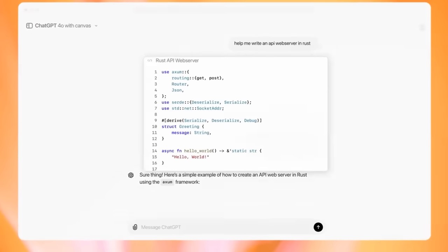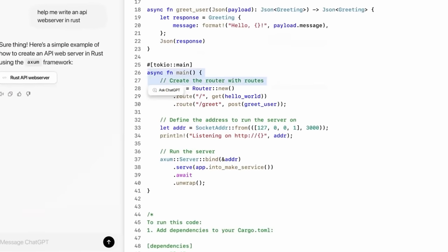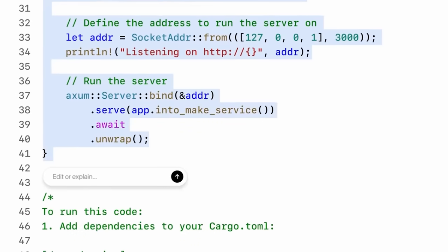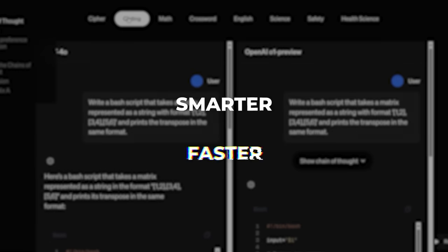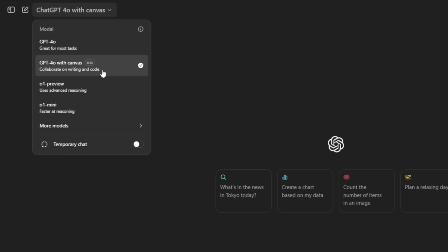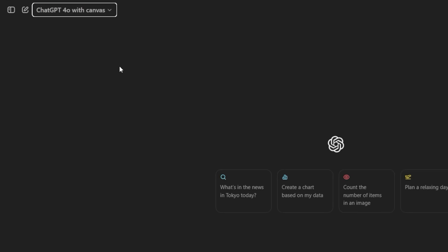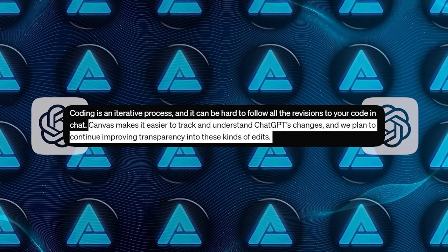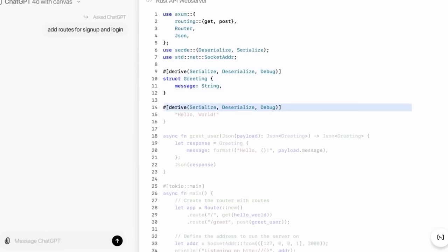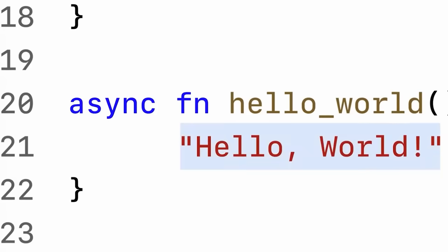So what's next for OpenAI and Canvas? Well, this beta version is just the start. OpenAI plans to make Canvas even smarter, faster triggers for when you might need it, better accuracy in detecting what needs to be edited, and probably more advanced features. They've even hinted at improving the transparency of coding edits, so it's easier to track what changes the AI made.